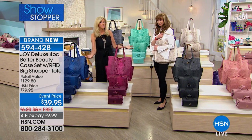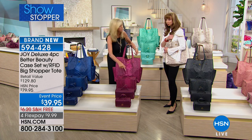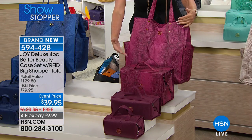Think of somebody going away to college, graduating high school, going to college. They don't even have a bathroom in their room. They go down the hall. This is where they can put all their toiletries.